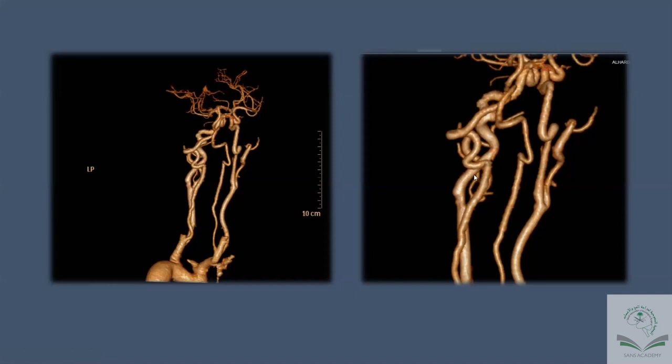To cut it short, this patient has, on the left side, an internal carotid artery stenosis. So we should have noted this before we propose for him any endovascular means of management. This is less than 50% in an asymptomatic patient, so we don't usually manage it surgically or endovascularly.